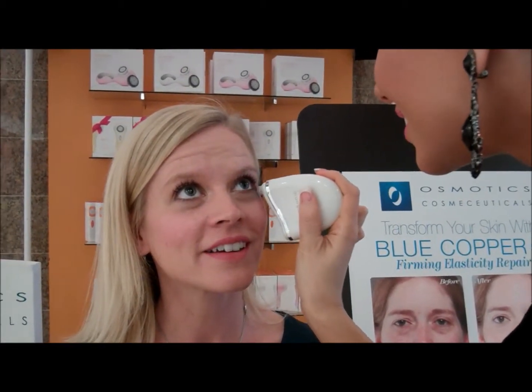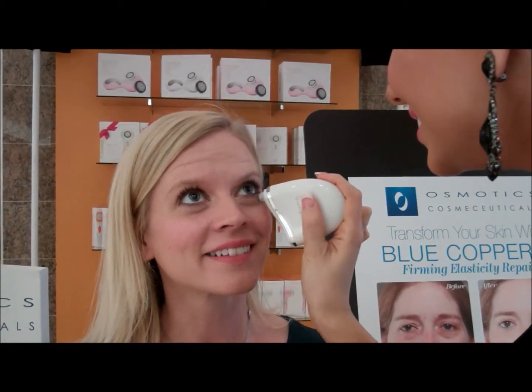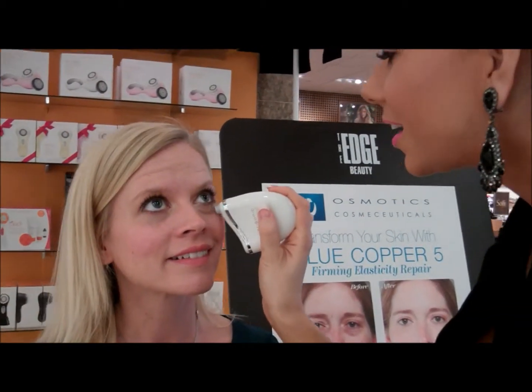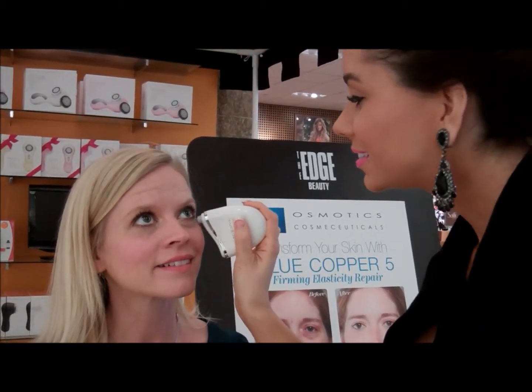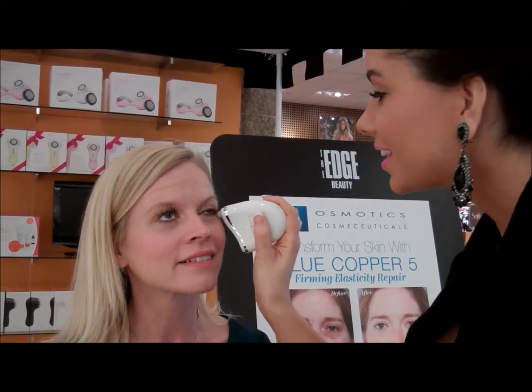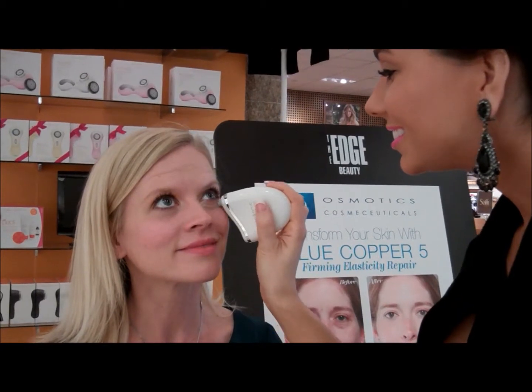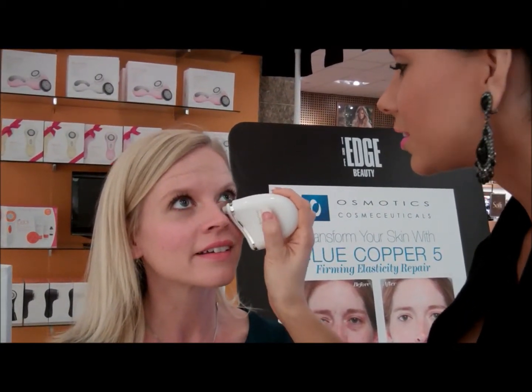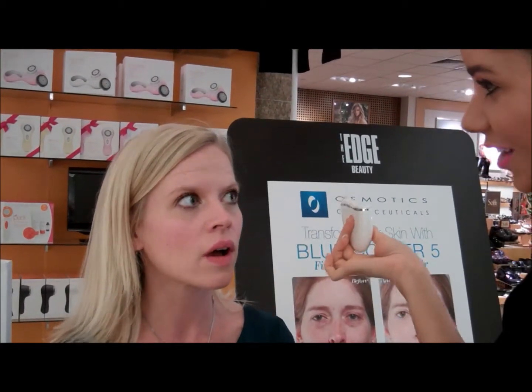Oh, that feels so good. And I'm using the Blue Copper Eye from Osmotics, which is going to help lift and firm and tighten the eye area. How does that feel? Fantastic. It's real smooth, it's not harsh to the skin. No. And there you go, it's all done. Oh, it feels so good. So rejuvenating. It is, isn't it?